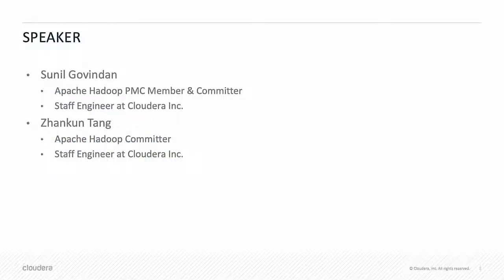So here we are. My name is Sunil Govindan. I'm an Apache PMC and a committer for the Hadoop community. I've been working in Hadoop from 2012 onwards, pretty much on the Yarn resource management platform. Recently, I'm looking into the hybrid compute environment, which includes Yarn, Kubernetes, and almost all the resource management platforms. I work at Cloudera as a staff engineer, and this is my colleague Sunkun.